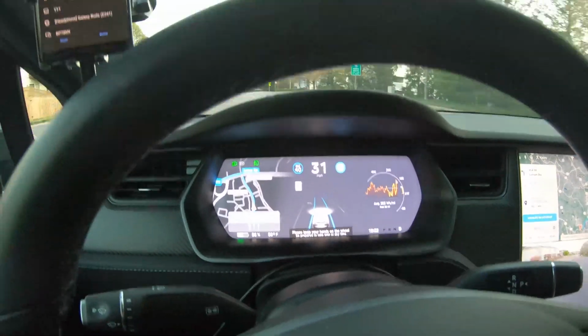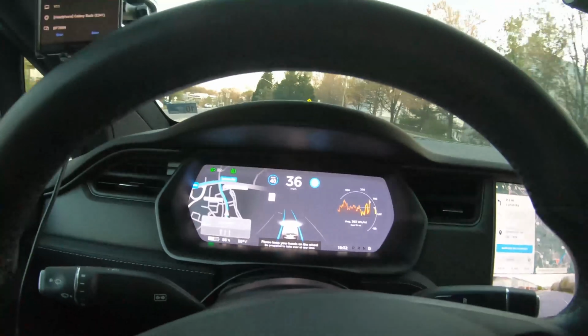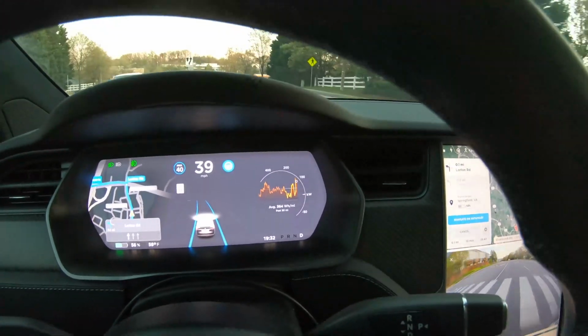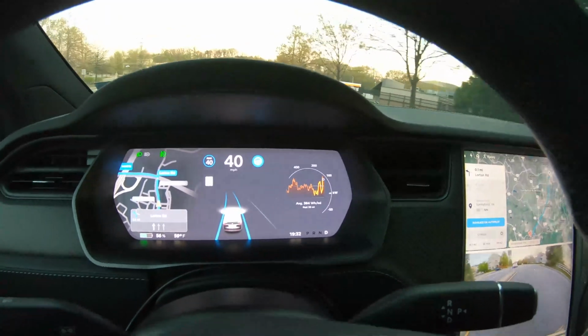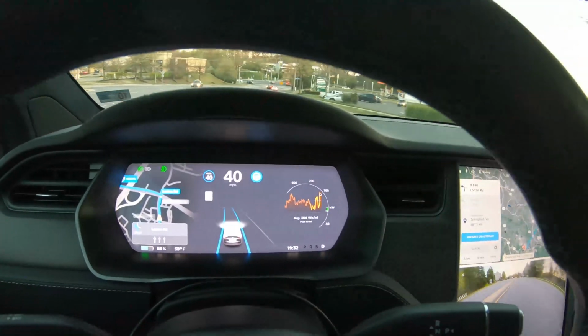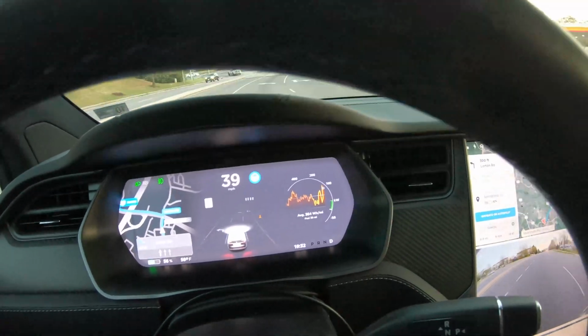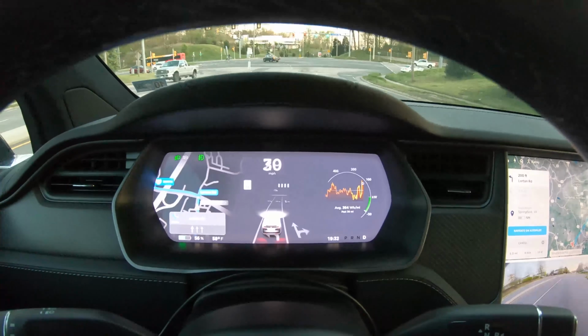Okay, got our autopilot going. Let's see how it does. We're going to see if A, if it screams, and B, if when I crank the speed down to 0 like last time, how it performs. Alright, so that's not good. That's a manual stop there.